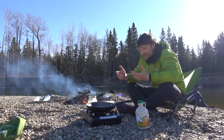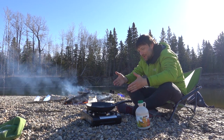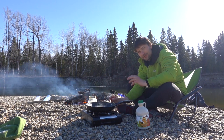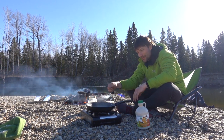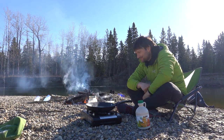Since I'm far too cool to bring a plate, I'm just gonna do one pancake at a time, and once this is ready to flip, I'm gonna flip it, shut off the stove, and pour the maple syrup, just eat it straight out of the pan, and fire it back up for the next one.